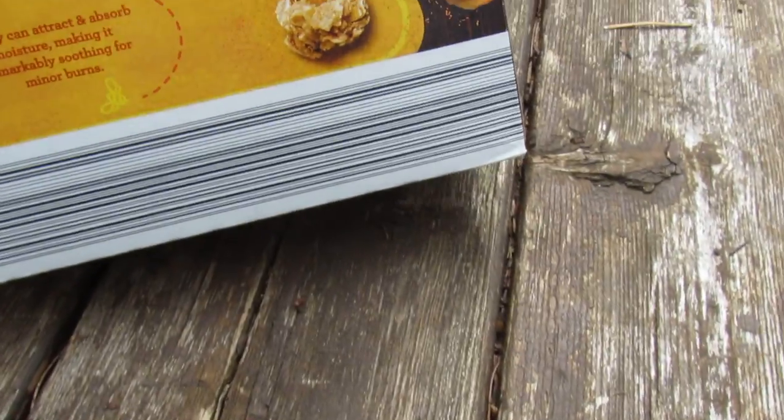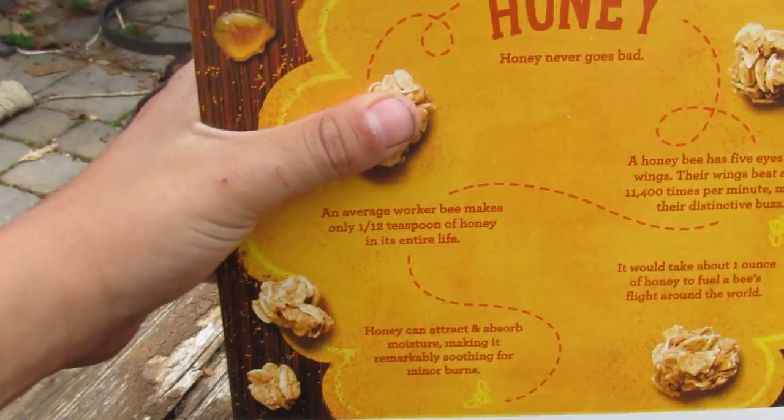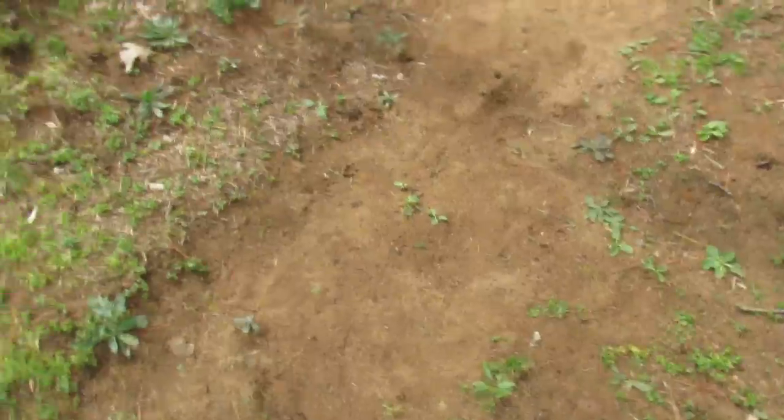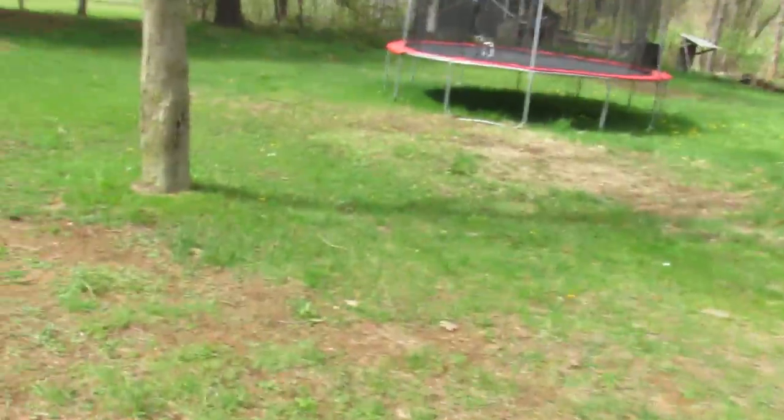Okay, so we are going to go check out the bees. Let's go. Look at that stick. Yo, I have a hammock right here. Is it wet? Oh, yo, it's a little wet. Yesterday it was raining. Last night it did rain. So, yeah.